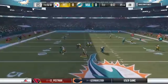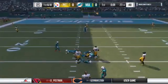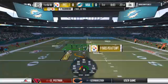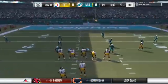If you can't run with a tight end as a linebacker, this is going to be the result every time. And he will find his man on the end route. Complete. A nice pickup there of 11 yards, and it'll move the sticks.